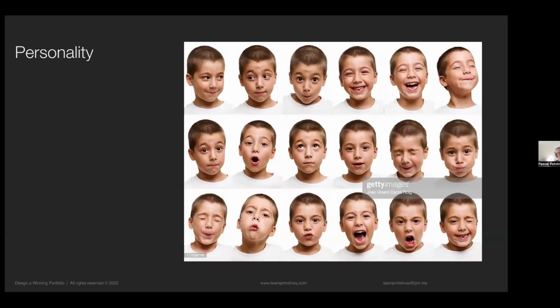Personality. Please, please, please try to be different. I could literally replace the name on too many portfolios. They all look the same. They all use the same approach. This is where you shine, like I showed you in the previous explorations from portfolios that had personality, that had their own uniqueness to it.